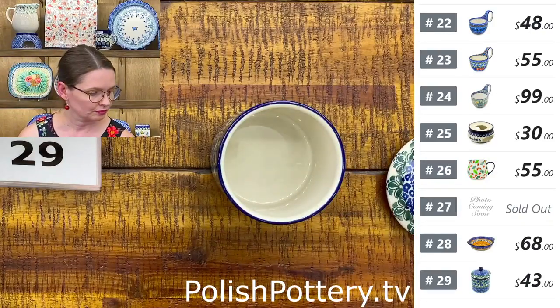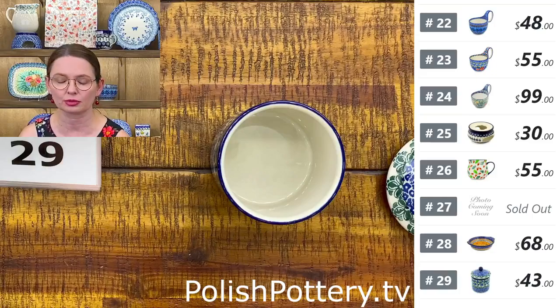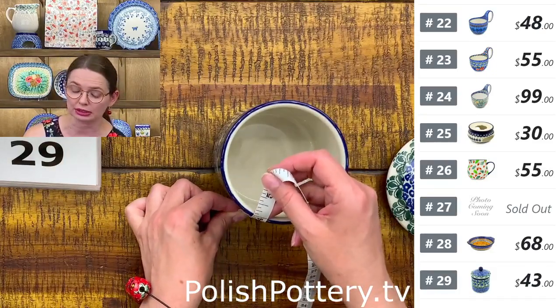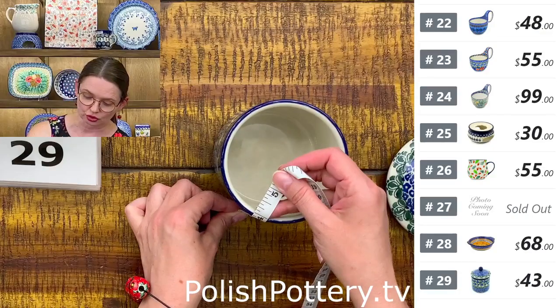27 in other patterns, maybe you can add after the 27 show. 27 in other patterns, yes. I think we have different patterns available, so I will definitely add it after the show.